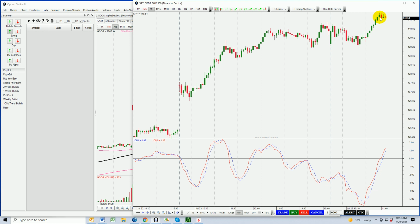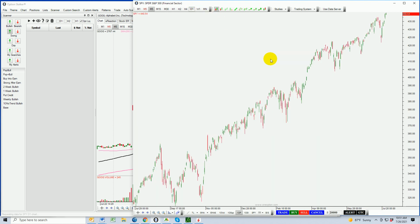And I believe that there's a chance that they could get flushed out when we retrace back into the middle of the range and we go sideways the rest of the day, trying to consolidate some of the big gains that we had from Friday. Now, this week, all focus is on earnings. And let's take a look at the daily chart of the market.